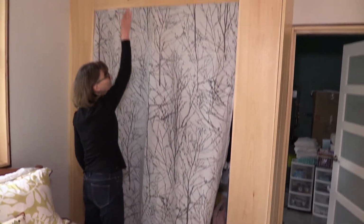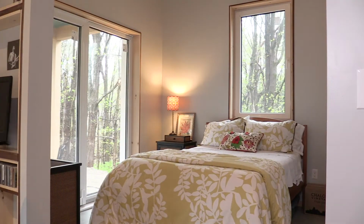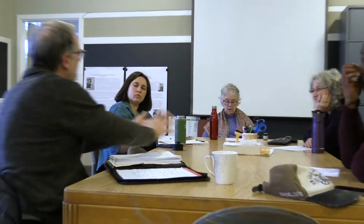I hope to be able to encourage other retirees, and particularly women, and encourage people to look outside the box even in terms of financing to be able to do something like this. And this project expresses a tremendous amount about us as a community and our commitment to trying to figure out a way forward that makes sense.